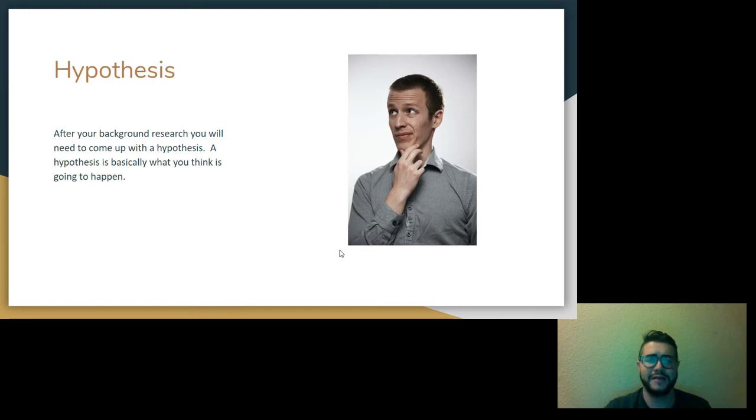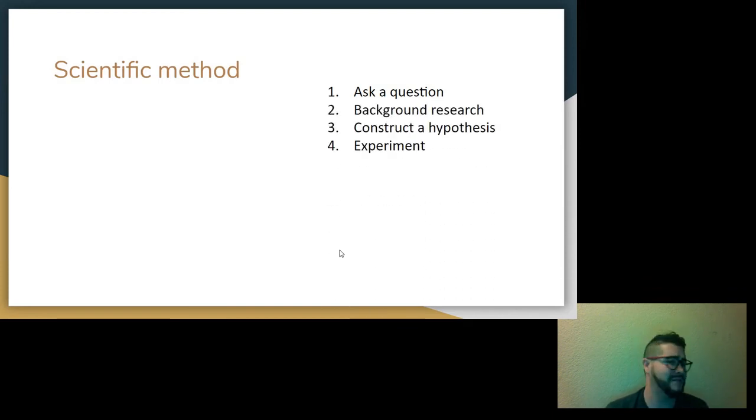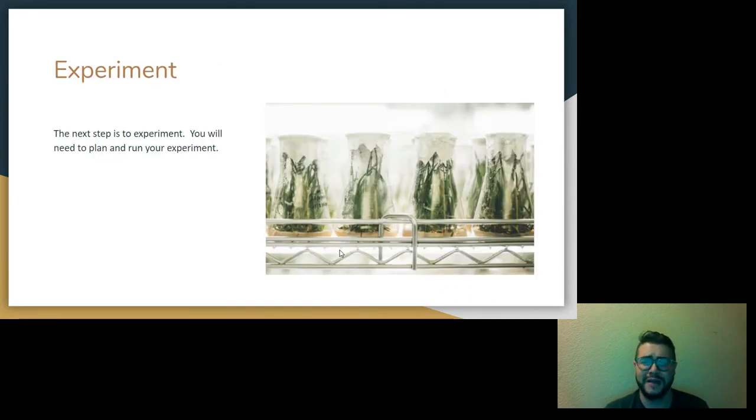Then, for the experiment part of the scientific method, I need to design and set up an experiment. This part is usually pretty detailed, and it involves creating materials lists, coming up with precise procedures, and then actually doing the experiment and gathering data as you go.